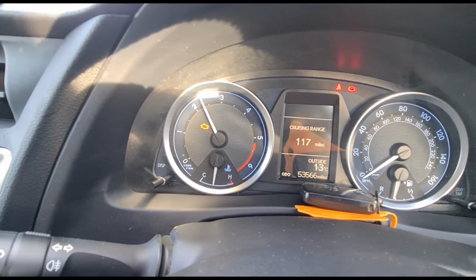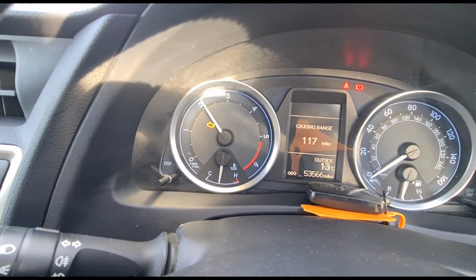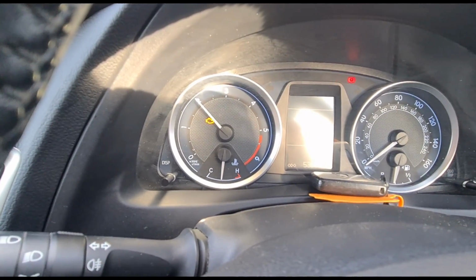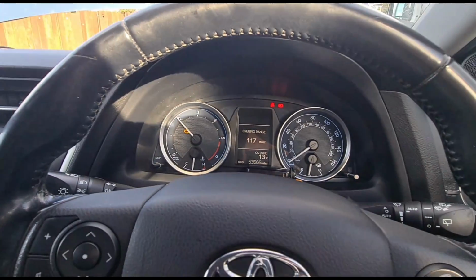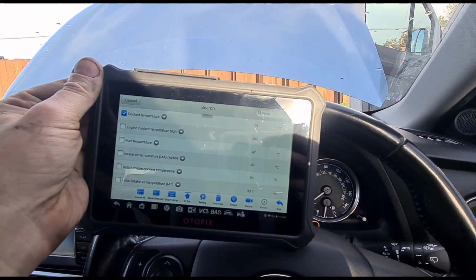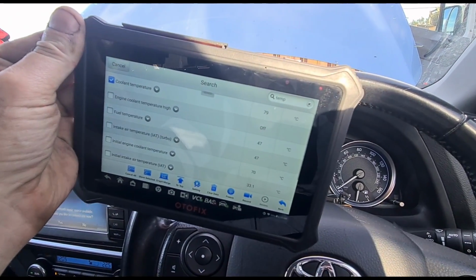I'm not sure if that's just how that gauge sits there, but it doesn't seem to be directly in the middle there, so I'm going to check the thermostat. Yeah, and my suspicions are right. We are only at 79 degrees. I'm going to take the car for a little bit of a drive.